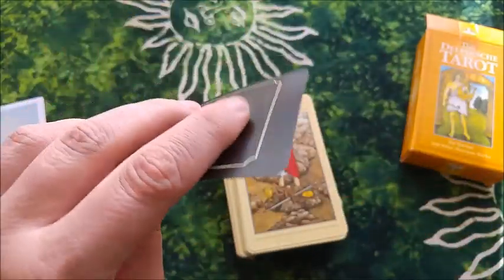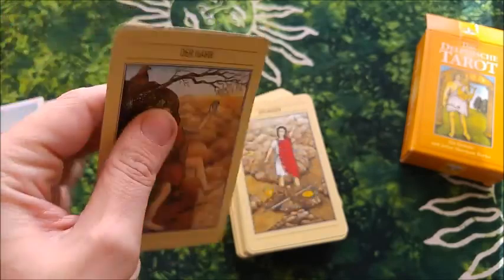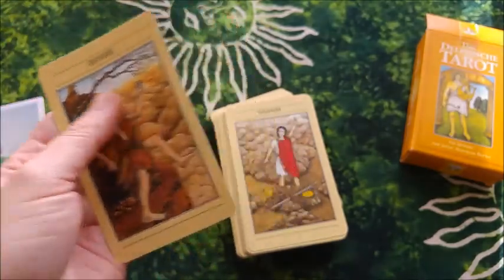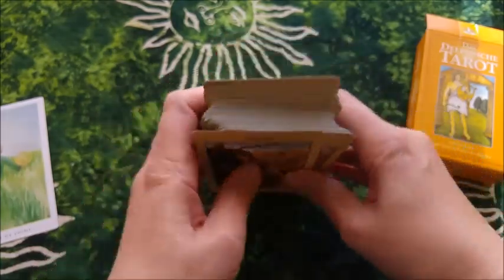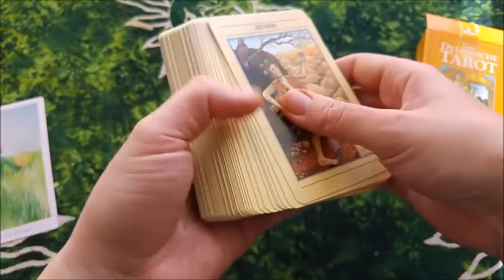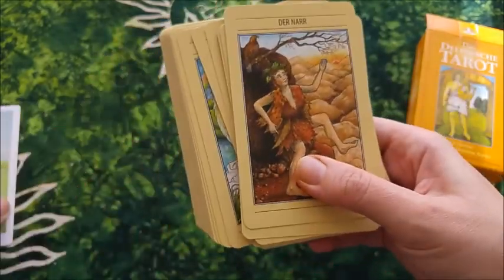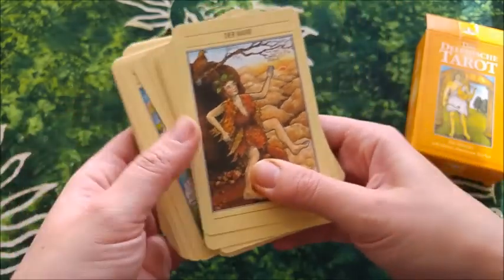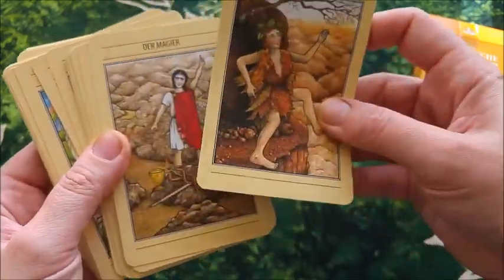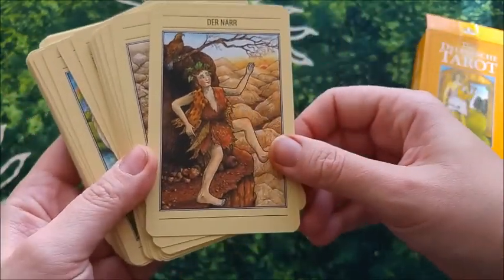Cardstock wise, it's not the best cardstock, to be honest. It's a bit flimsy. I'm not quite sure how well this will stand the test of time, but I guess it will be possible to shuffle quite beautifully, because it's quite a thin one, but it's okay.